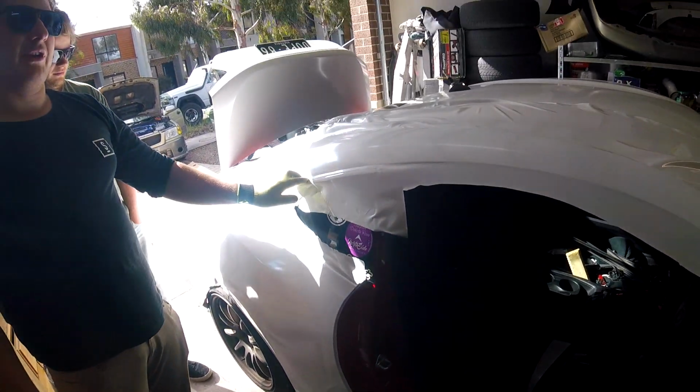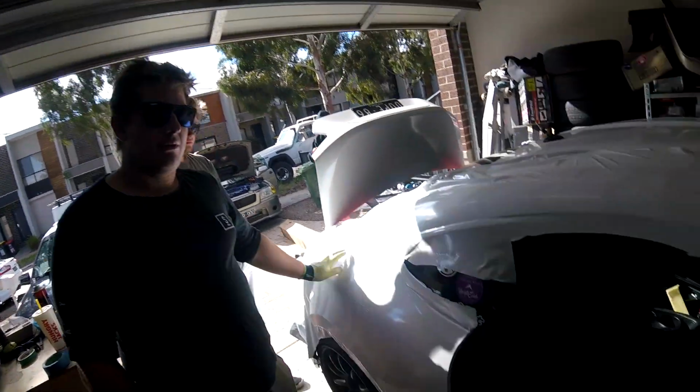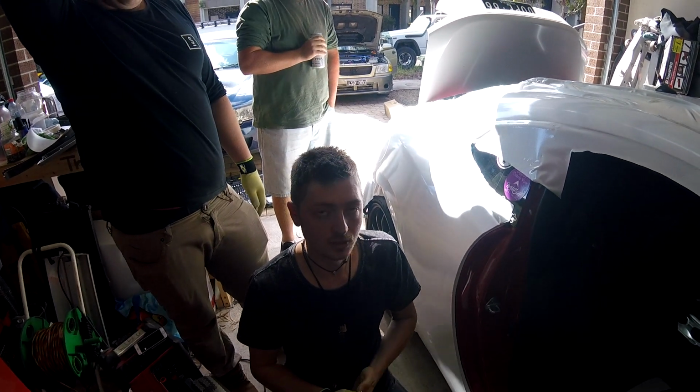So can we put this all over the car next? It's like the next piece we wrap. It's going to be beautiful lines everywhere. A professional, like a legit professional, will continuously use knifeless tape on every single edge.